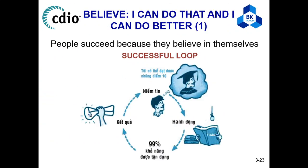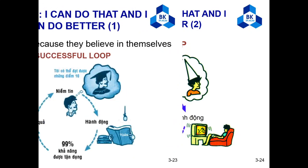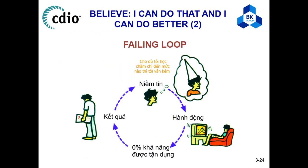Okay. So this is the successful loop. Oh, sorry, it's a picture, so I cannot change the text. I might have the picture edited later. Okay. So this is the failing loop. So if you think that you can do that, then you will try, and you will use almost all your capability. If you think you will fail anyway, so you won't do anything. Okay?